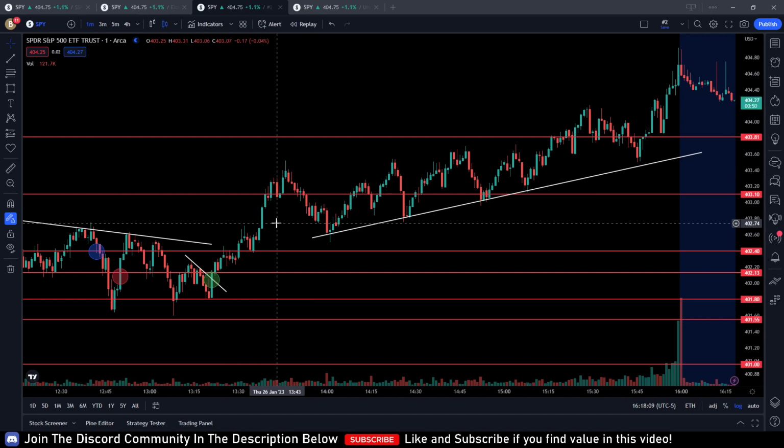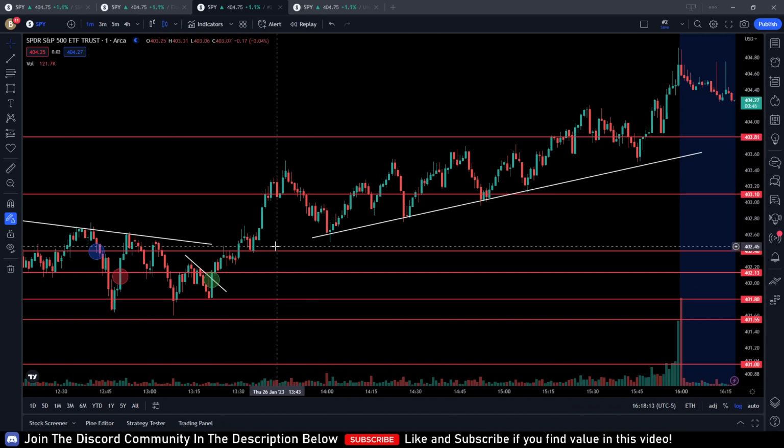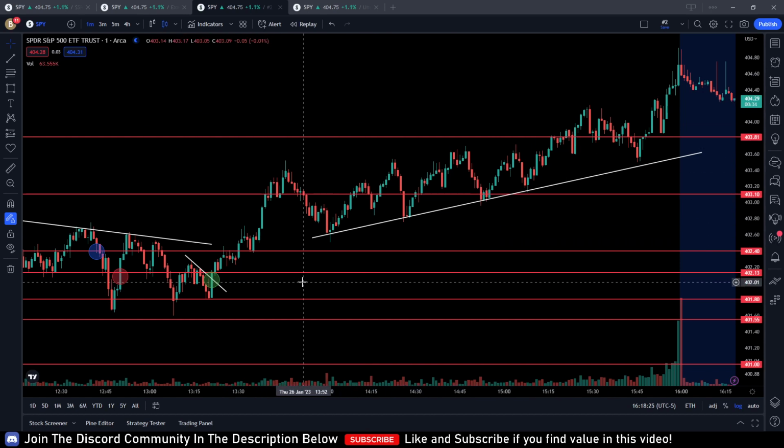You need to tell yourself that this area is not somewhere I'm playing the patient pot shot, because there is too much interaction here and things that can intercept your trades and make them go against you. Okay? This is why I will not be trading in a chop like this.